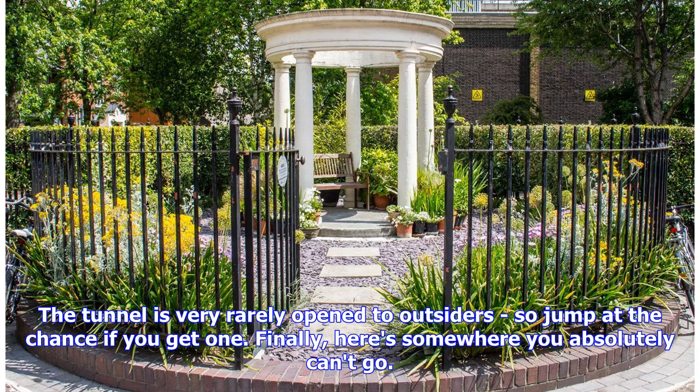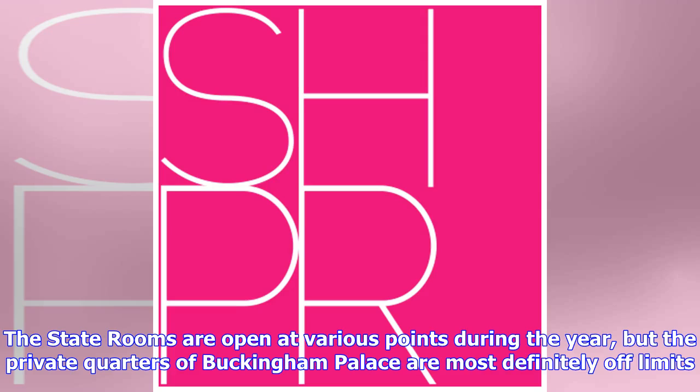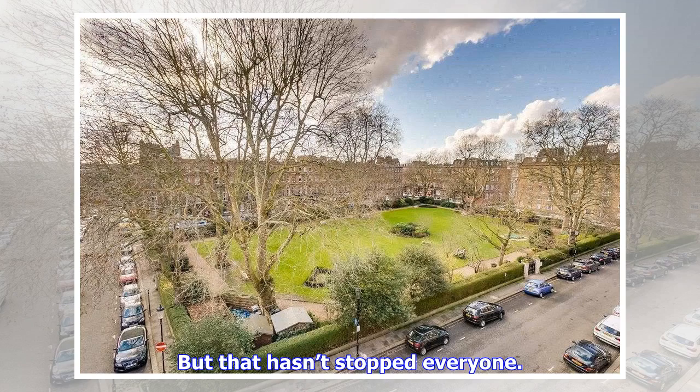Finally, here's somewhere you absolutely can't go. The staterooms are open at various points during the year, but the private quarters of Buckingham Palace are most definitely off limits. But that hasn't stopped everyone.